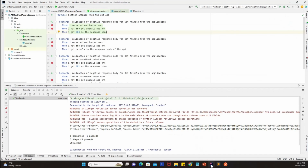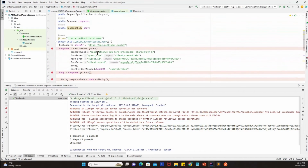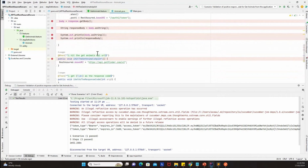So let's proceed to IntelliJ, and you can see that when I hit the get animals API, I will just Control-click on this, and then you'll reach over here. And then you can see that we had already defined the step definitions, right? Now, in this step definition, what I'll do is I will have to define a get call, right? And the get call has to be designed in such a way that we are passing a header as well, which is the access token. Okay, so let's do that.